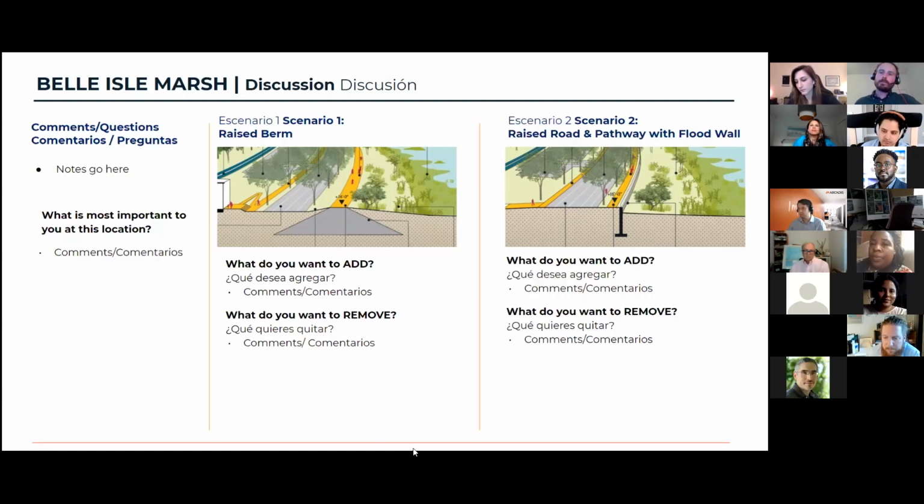Yeah, I just wanted to say too that I agree with Phil's point about shifting the road rather than shifting the marsh. I think that road is too wide and it would be a traffic calming effect too. The only concern obviously would be to what extent it would affect a potential evacuation route. That would be the only other concern.